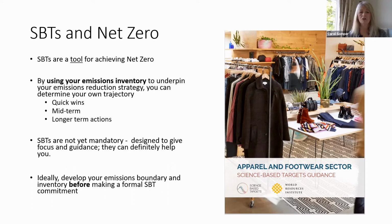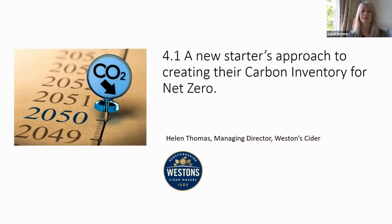SBTs aren't yet mandatory, but they are designed to give you that focus and guidance, so they do help you. And we think at JRP that it's advisable that you set out your emissions boundary, you start developing your inventory so you really know what you're dealing with for your organisation before you sign up to a formal commitment. It just gives you that little bit more breathing space and you're more prepared.